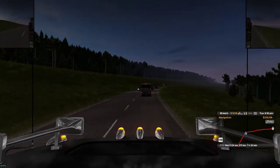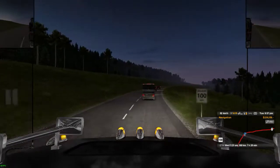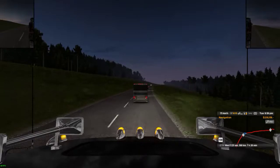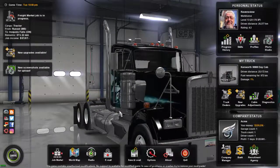I guess we need lights here, eh? Sorry, and you do get tickets. It is 9:56. We were going to stop for a break, weren't we? Completely forgot.